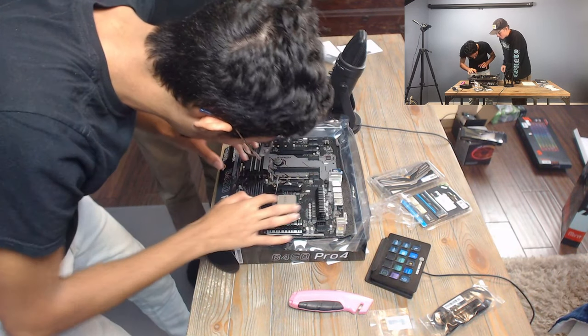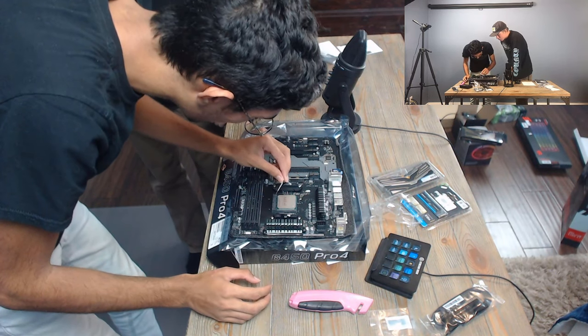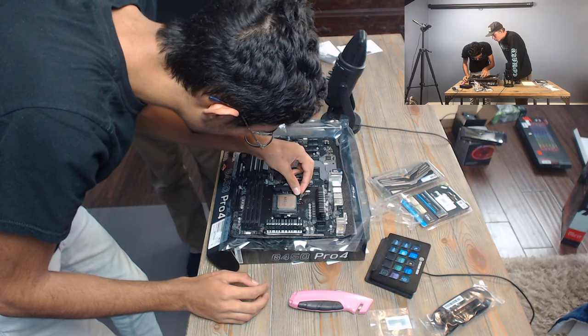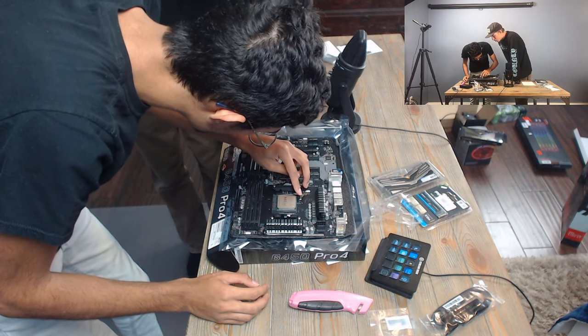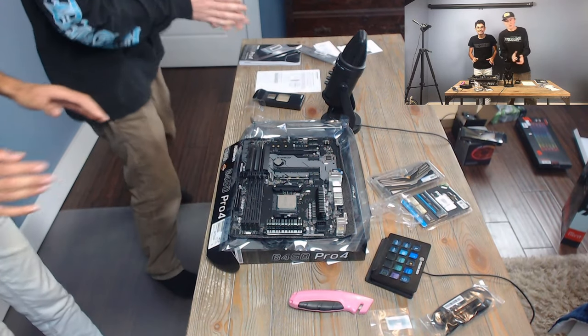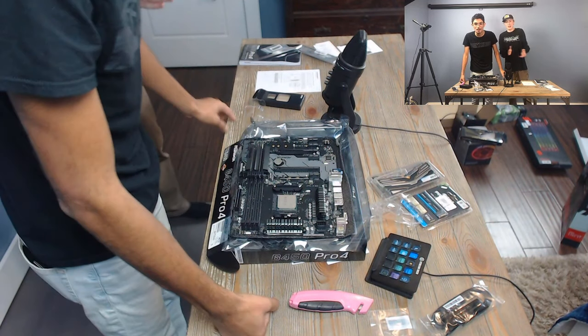Just lay it right in. Yep, now push that down. Giving me resistance. Yep, push it all the way down. Underneath that? Yep. I did it! We did it, boys! Everybody, round of applause for potatoes. That's what I'm talking about.